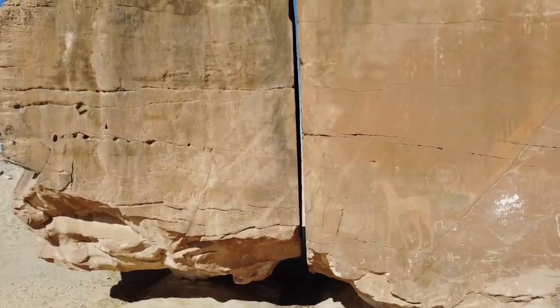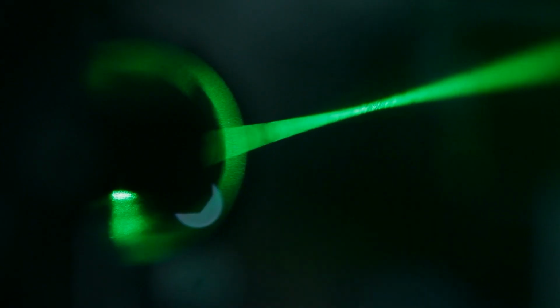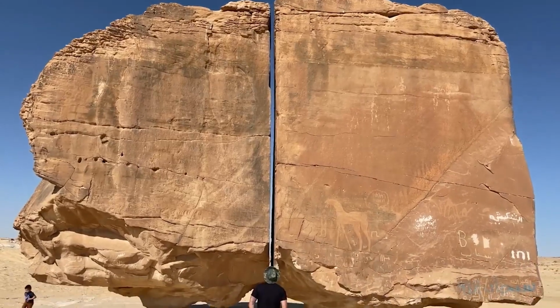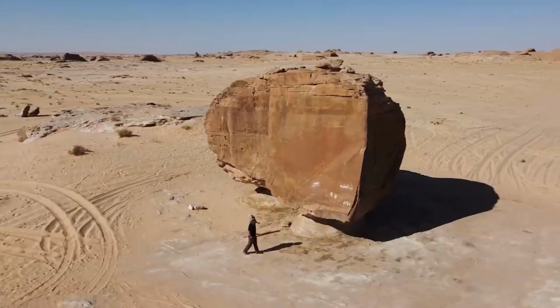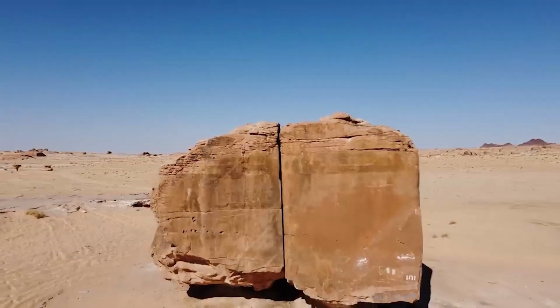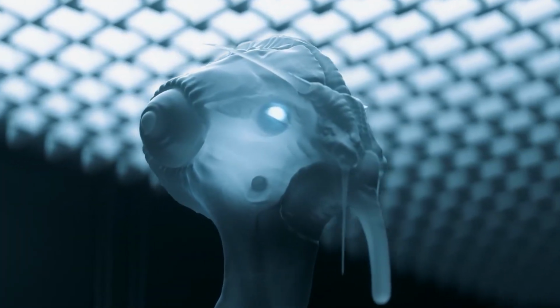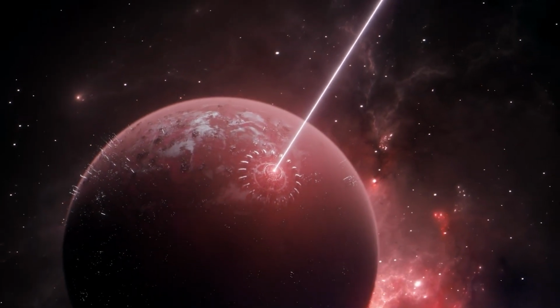What sets this rock apart is the perfectly straight cut dividing it in two, like a laser beam sliced it in half. The Al-Nazla rock has been a tourist hotspot for thousands of years, but scientists are still debating how it came to be. One geologist believes it was weathering or melting ice, but others argue that it was the work of aliens who visited Earth long ago and used a giant laser.